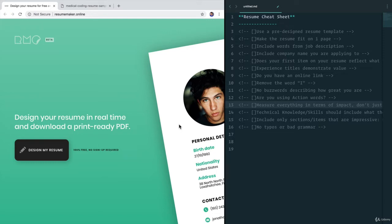Let's have a look. Okay, before we get started, I have a resume cheat sheet for you that we're going to go through. And this is what you can do. I've simplified everything so that you do these items and you're already above average with your resume, and you're going to see some increase in the number of interviews you're going to get.